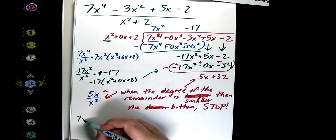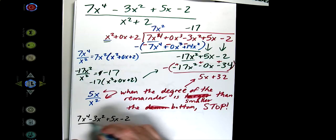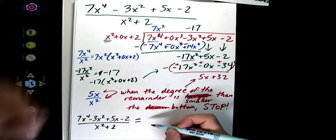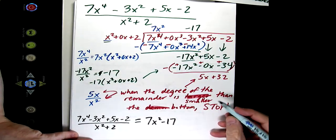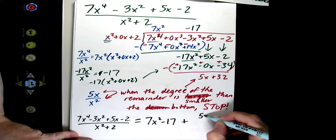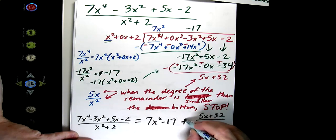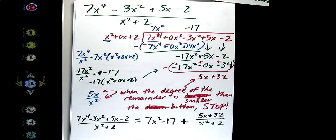So the answer is 7x squared minus 17, plus 5x plus 32 over x squared plus 2. I'm leaving out the zero terms now, I'm just writing the answers. That should be as bad as the homework gets on division of polynomials. I had 0 spots in both the numerator and the denominator, and I had something that was not just x in the bottom.